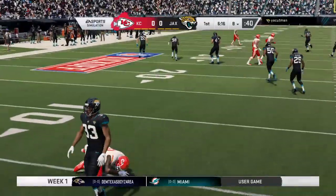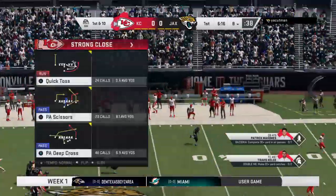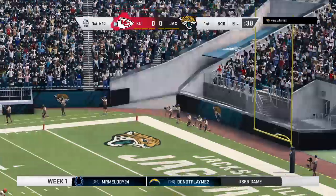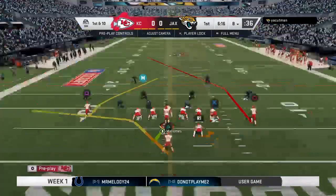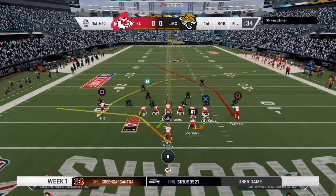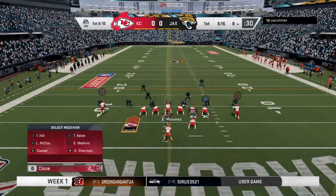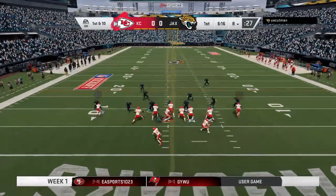It's a 42-yard punt. They keep him to just a yard on the return. And the Chiefs are going to take over with a long field ahead and a 1st and 10. Yellow, on the line. Left gun defense. Left gun defense. Here we go. Yellow. 58, come on. Right side.